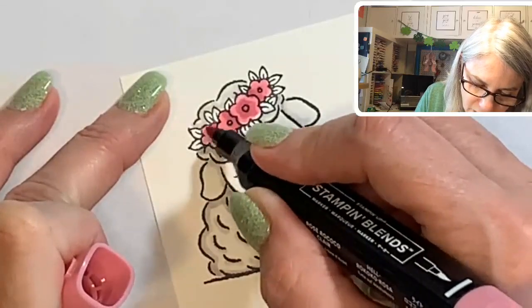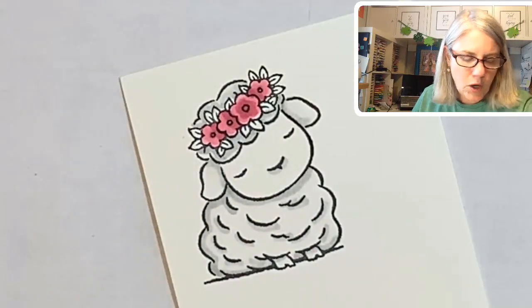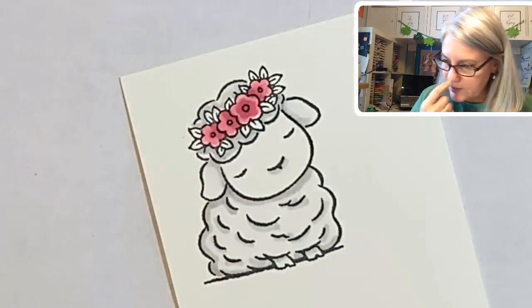And that is why I love coloring with blends. It's so easy. Because with watercolor, you have to let it dry, put another layer on to get it darker. Okay, zoom back. Oh, we still need its little ear.